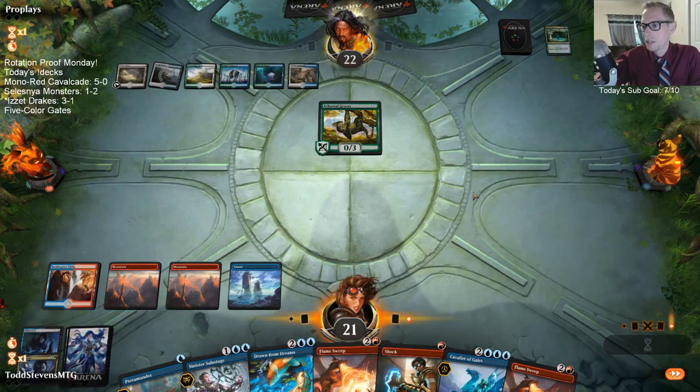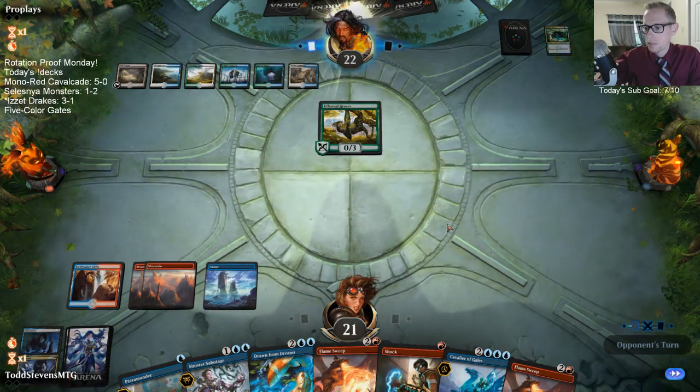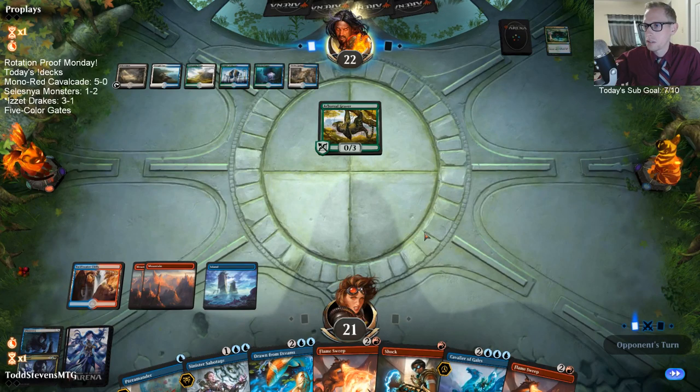We're not in a great spot here because we don't have more land drops to hit. Casting Drawn from Dreams just means I have to go to discard, so it doesn't really make sense to cast it.